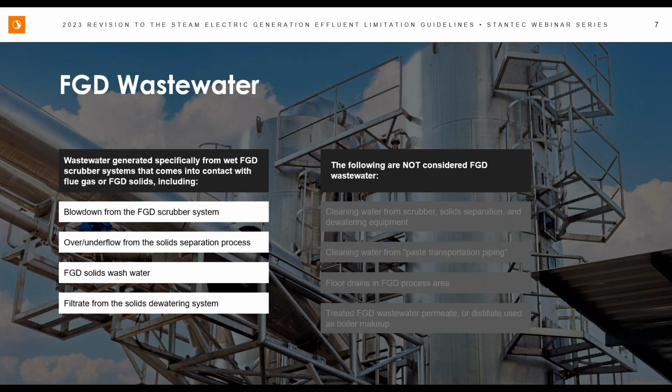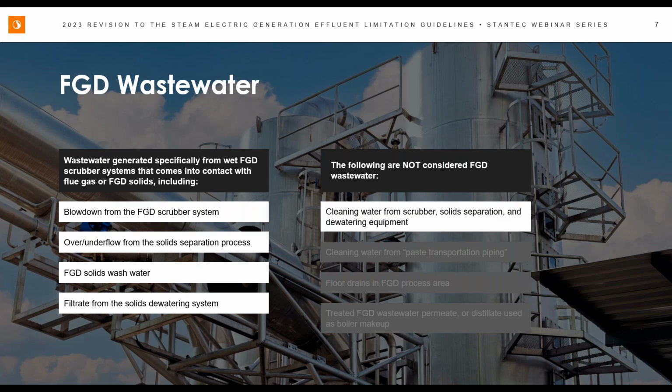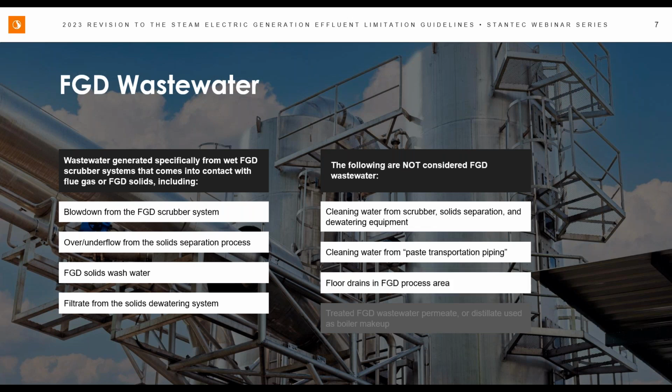What is not FGD wastewater is any cleaning water from the scrubber, solid separation, and dewatering equipment, cleaning water from the paste transport piping, floor drains in the FGD process area, and then treated FGD wastewater permeate or distillate that's sent back to the boiler as makeup water.